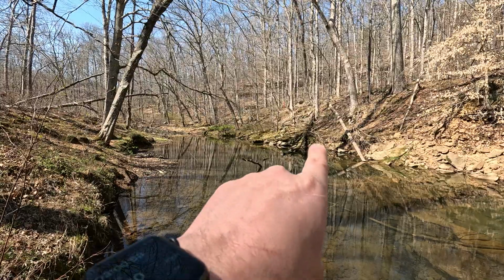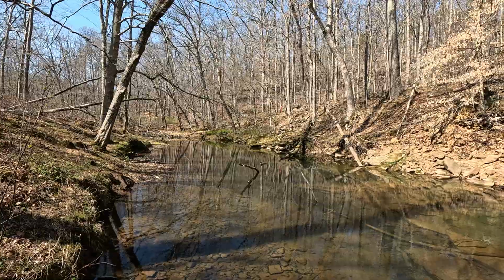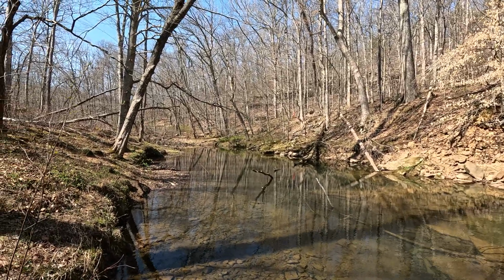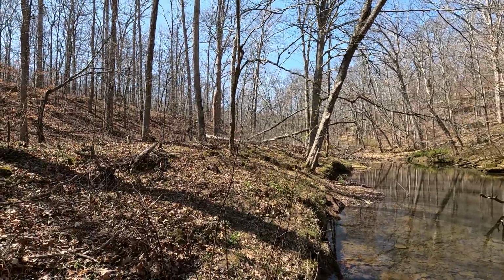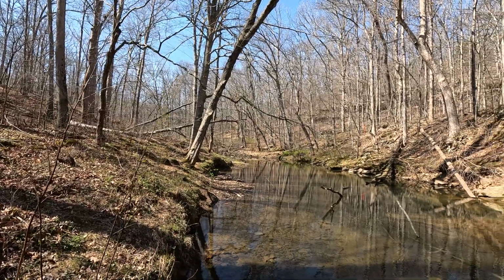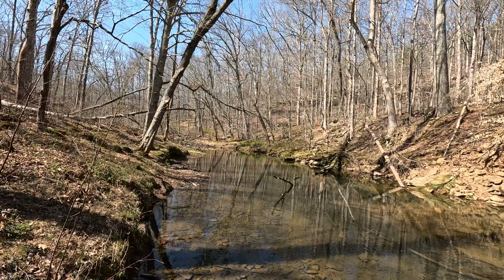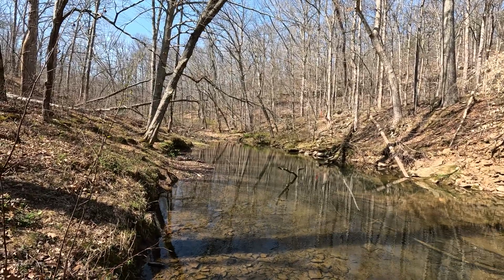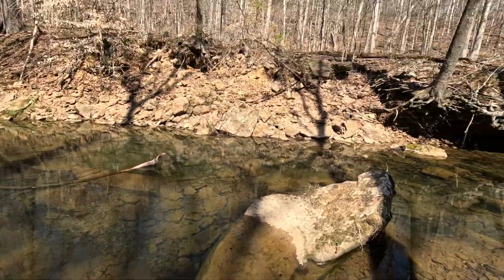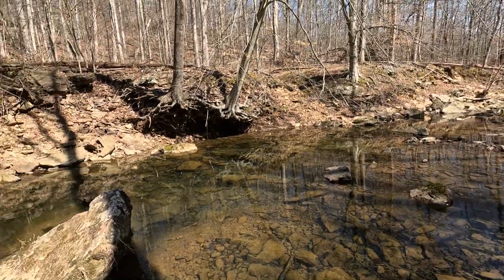You can see the red reflection in the water here. And then that red there. And that's the National Forest boundary. So it just goes along through here, and on the other side of it is private, and we're on the public side. So look for them, obey them, don't trespass. And if you want to explore someone else's land, try to get a hold of them and ask, because a lot of them will say yes, as long as you don't lead everyone there.